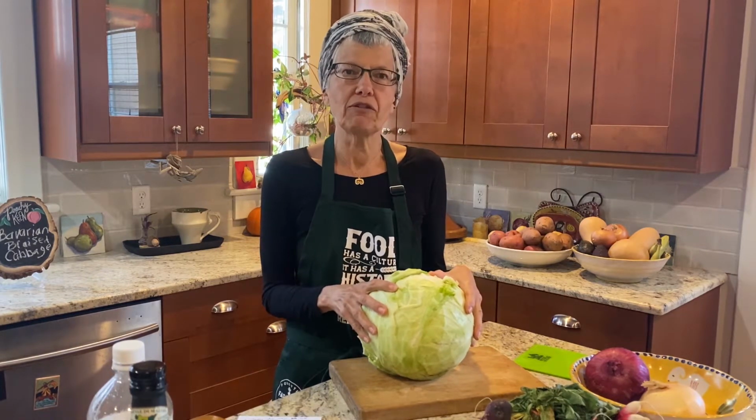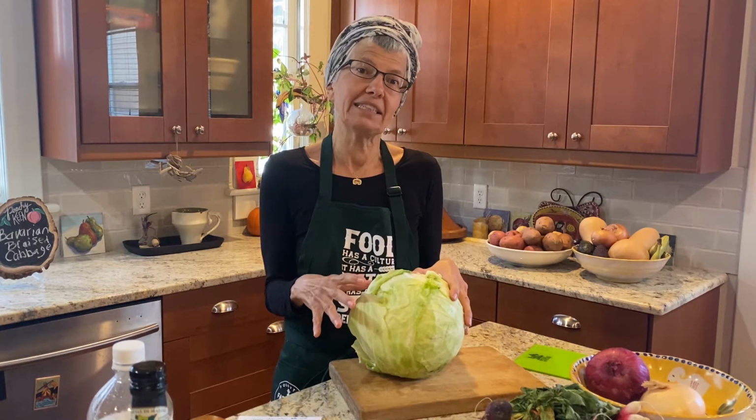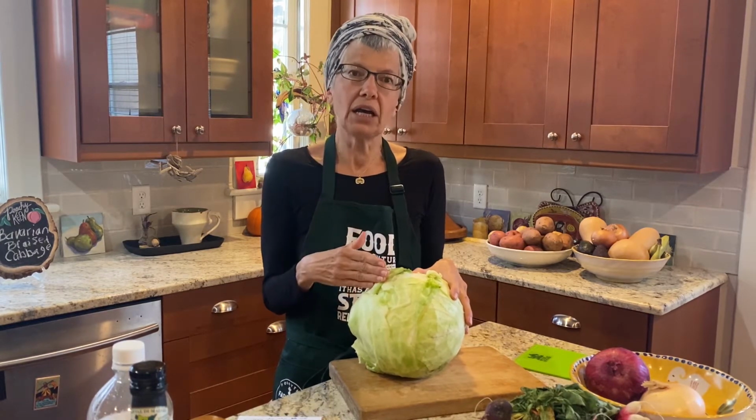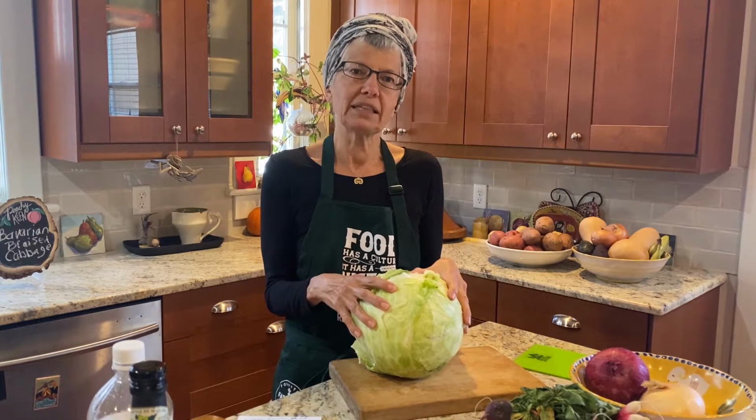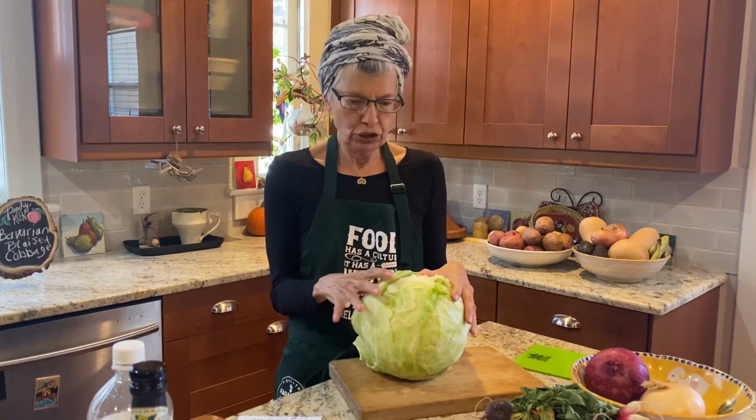Cabbage will keep in the refrigerator. You usually want to have it in a plastic bag for up to about 7 days. If you cut it, you can also store it in a plastic bag, but it'll only keep probably for about 2 days. How would you use cabbage?